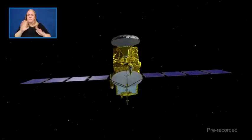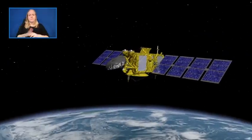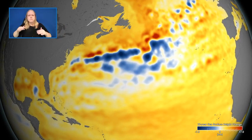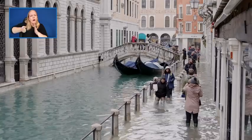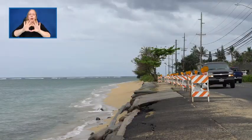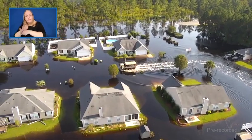Sea levels across the globe are rising as a result of a changing climate, and the rates at which they are rising are accelerating. For nearly 30 years, NASA has continually been tracking the global surface height of the ocean from space in order to understand sea level rise. Rising sea level affects everyone across the globe, from coastal communities to those living in landlocked regions.